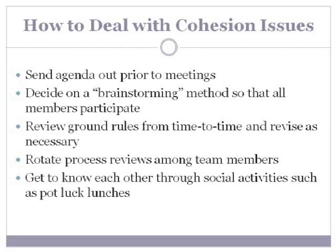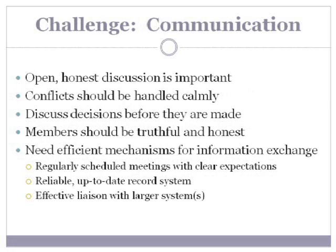I have a checklist for team process review that I didn't put up, but I could certainly share with you. So the next challenge is communication. Open communication is key. Conflicts need to be handled as calmly as possible. There needs to be a full discussion before decisions are made. And psychological safety will result in honest and truthful discussions.